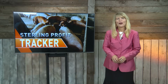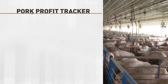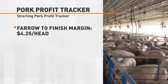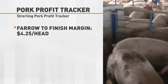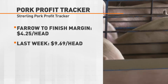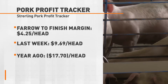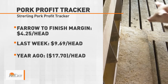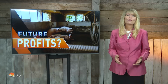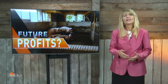The latest Sterling Profit Tracker shows hog producers are still seeing green. The weekly profit tracker shows farrow-to-finish hog producers saw $4.25 per head profits last week. Now that is down from the $5.44 margins reported the week before, but it is a major improvement from a year ago when farrow-to-finish producers were facing losses of more than $17 per head. Even with producers seeing profits today, it will be difficult to dig out from the losses they saw last year.